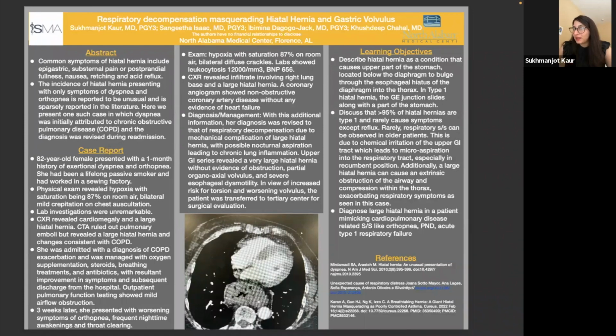So this was a case of respiratory decompensation masquerading as hiatal hernia and gastric volvulus. We encountered the common symptoms of hiatal hernia, which include epigastric or substernal pain, postprandial fullness, nausea, retching, and acid reflux. The incidence of hiatal hernia presenting with only the symptoms of dyspnea and orthopnea is reported to be very unusual and is sparsely reported in the literature.